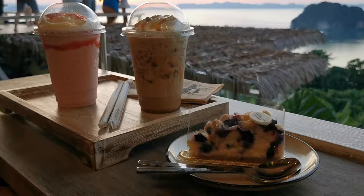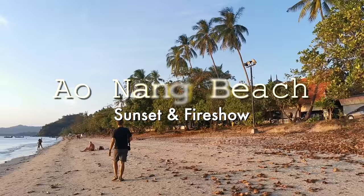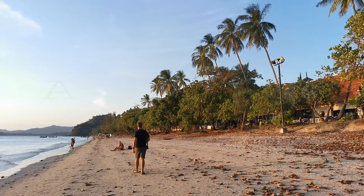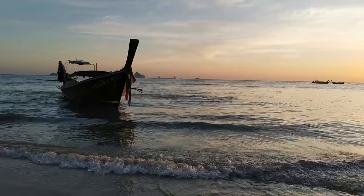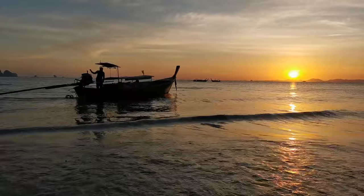The last place on our list is Ao Nang Beach, the main and the most popular beach travelers visit when coming to the Krabi area. We can't say it's the best beach for swimming, but it does have a pretty nice sunset with beautiful silhouettes of long-tail boats in the background. There's also a lot of restaurants and shops nearby, and the chances of seeing a fire show on the beach are also pretty high.